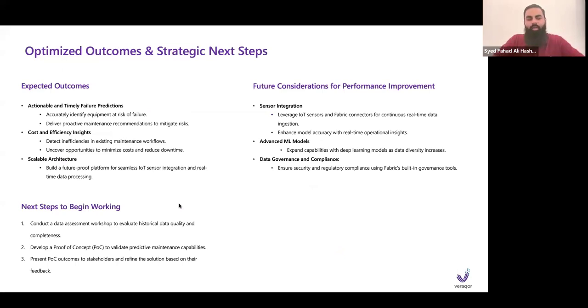After we are done with all of it, I believe this is much like a summarization. What do we get out of it? Optimized outcomes and a strategic next step. After we have done the POC, the expected outcomes would be that you will definitely be able to see actionable and timely failure prediction for that specific zone that we have done the POC for. The cost and efficiency insights will be right in front of you.